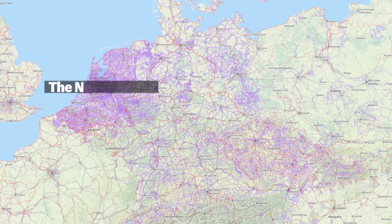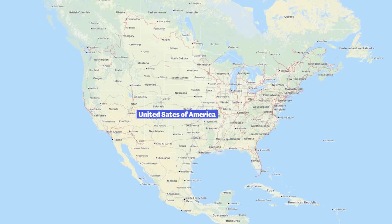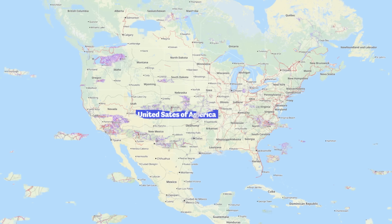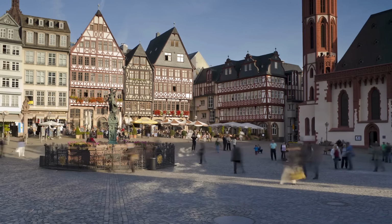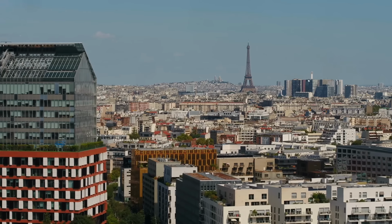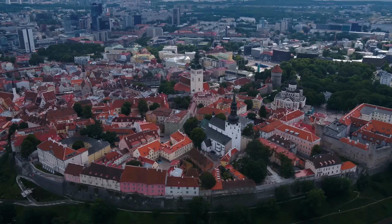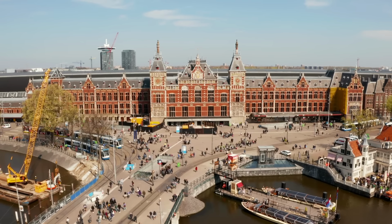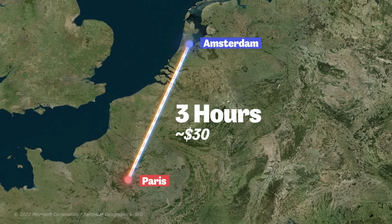Now, the funny thing is, I won't be able to compare this to a map of bike path density in the United States, because such a map hasn't been made, at least I wasn't able to find any, and I can only wonder why. But anyway, what Europe and also the European Union has achieved is pretty remarkable, as it's hard to think of another set of such diverse countries where you would be able to travel so freely, in an efficient and inexpensive manner. I mean, you can literally get from Paris to Amsterdam, for example, in just 3 hours for around $30.